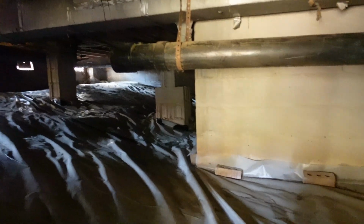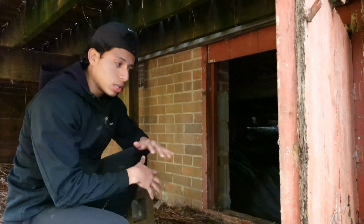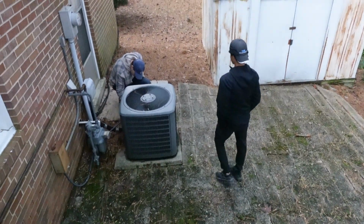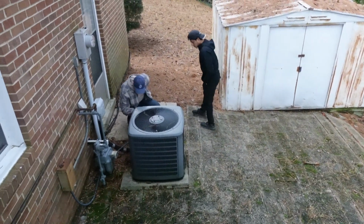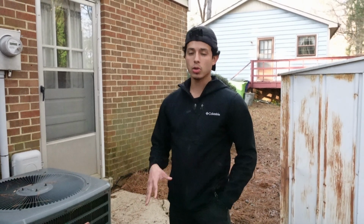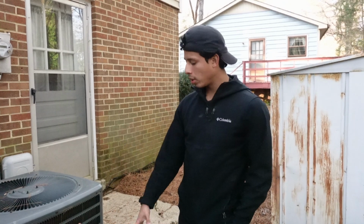But this is a red flag. If you take a look at the crawl space and it's nasty looking, it maybe smells, it's wet, there's insulation everywhere, that's a red flag. You just need to take a look. Red flag number 4, we can change the HVAC system, but it does cost a lot of money. So make sure that you're always checking. This unit here is not the newest unit, but it doesn't look like it's old.